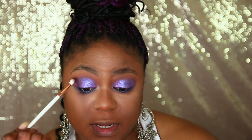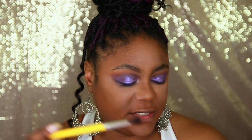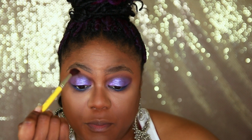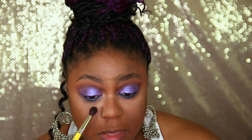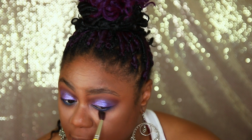Then I'm also going to bring this over into my crease. Go back in with that same fluffy brush and get this ready color here and buff. And then I'm going to also sweep this underneath here as well. It's going to act almost like an eraser, like a guide, because I do want it to be quite low.